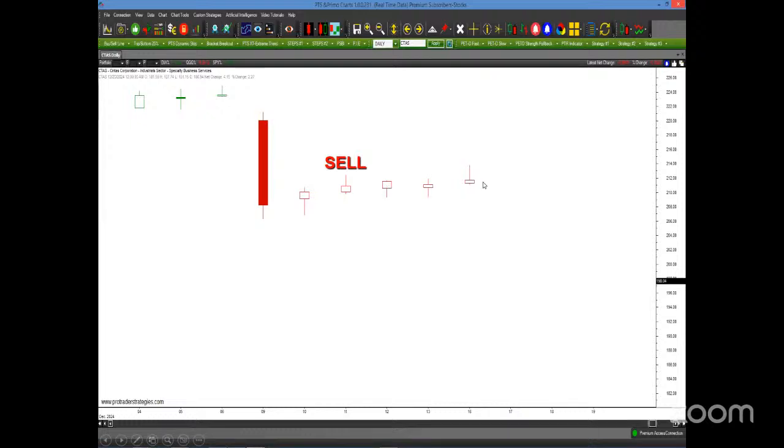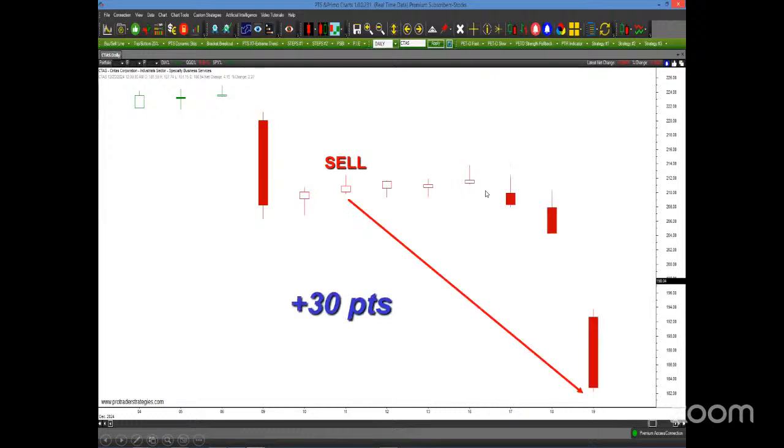Nothing much has happened these past 3 days. And then look what happened. It fell out of bed 30 points. Now, obviously, some news came out where it just gapped down and went down much lower, right? This was just about a month ago. But isn't it funny how we were short days in advance of that big market down move? Why? Because we had our translator telling us what it wanted to do.